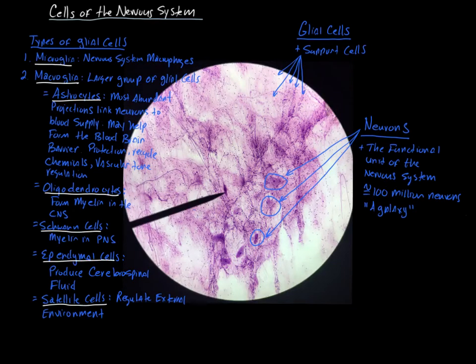So let's now talk about the cells of the nervous system, and let's do this here. Bam, look at this. All right. Now we got our red lightsaber going on. Okay. So you have two different types of cells in the nervous system. You have what are called glial cells, or neuroglia, and these are the quote-unquote support cells.